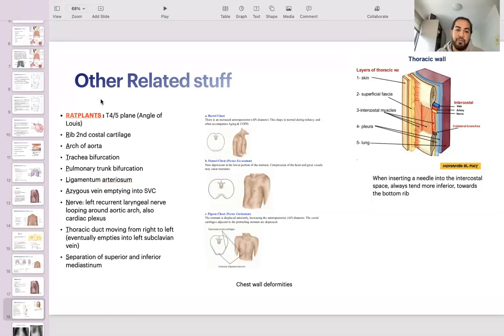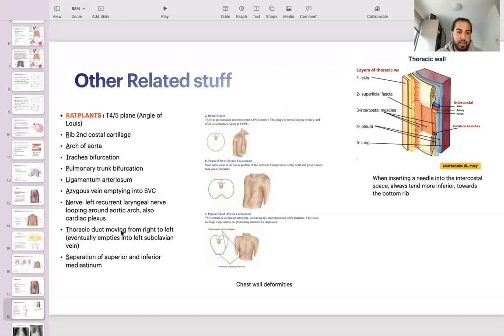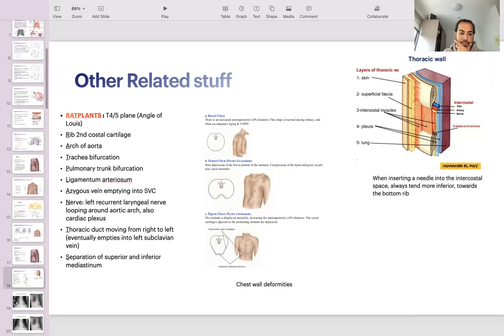Now at the T4-5 plane, there's a couple of things that happen. You have the angle of Louis, your second rib costal cartilage, your arch of aorta, your tracheal bifurcation, your pulmonary trunk bifurcation, ligamentum arteriosum, and the azygous vein emptying into the SVC. Your left recurrent laryngeal nerve loops around the aortic arch, so if this gets impinged, you get a hoarse voice. Your thoracic duct from this point moves from the right to the left and empties into the subclavian vein. And it's the separation of your superior and inferior mediastinum.